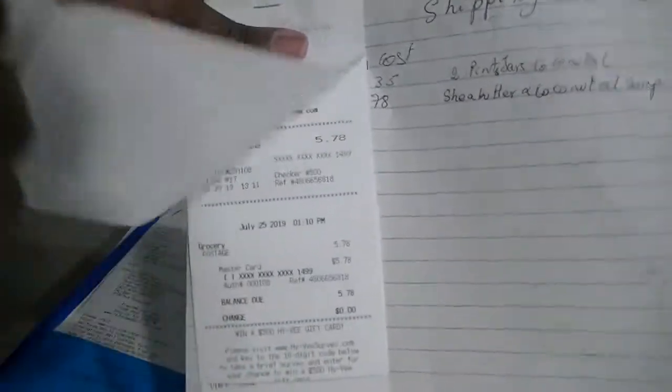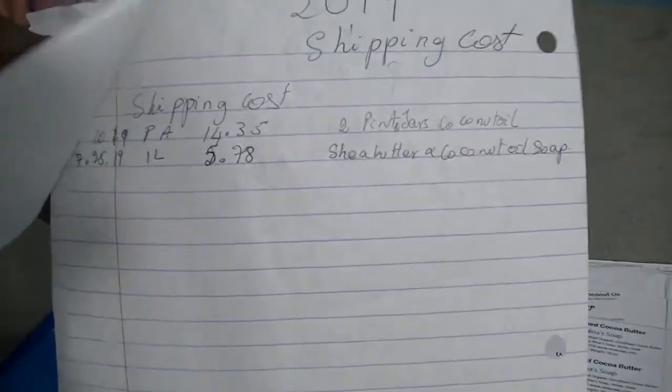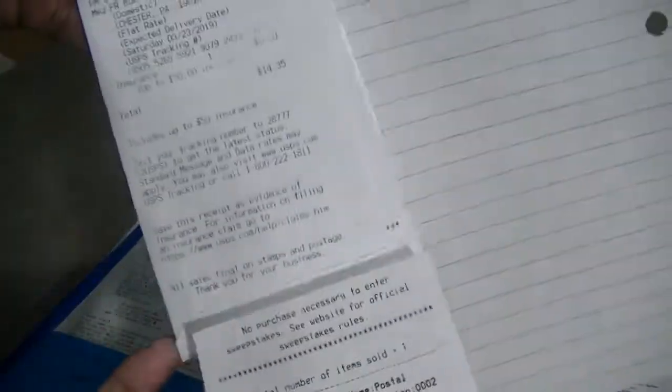But then what I will do is I will try to total the receipts if they are not a lot, or I'll try to total my shipping costs here. And I like the paper version, that way I don't need to fire up my computer to record this information. I can do it later, but I like to have a paper on hand and just record the information as I'm filing my receipt.